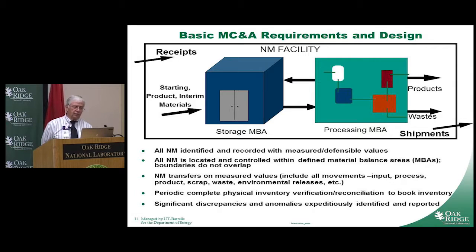So this is a simple one, but in a larger facility you've got many more transactions, activities, and transfers going on. But you've got to have all the material identified. It's going to be an item or it's going to be in a container. If it's bulk material, it may be in a tank. It may be in an oxide batch someplace. So you're still going to give it an identity when you take inventory.